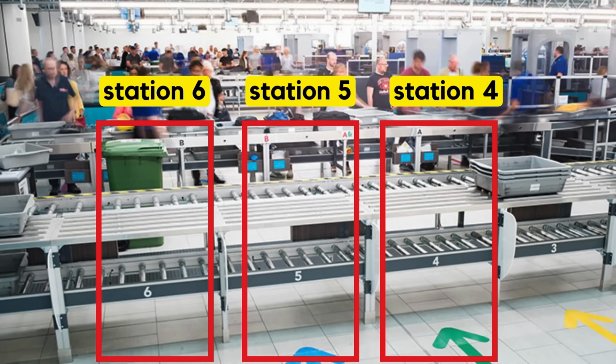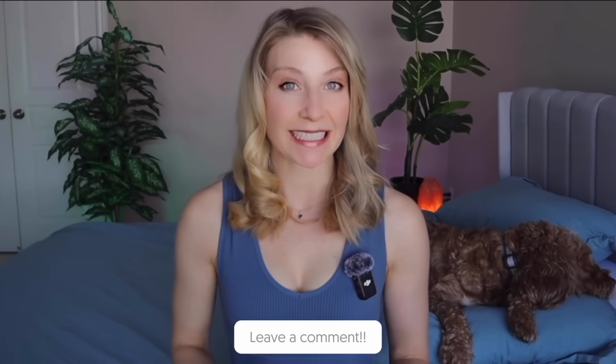I was recently one of those confused travelers standing at the front of the line, not realizing that I should be advancing to one of the free lanes. It wasn't until a very patient TSA officer let me know about the new system and directed me to a station. Let us know down in the comments if you have seen these new automated screening lanes at your home airport.